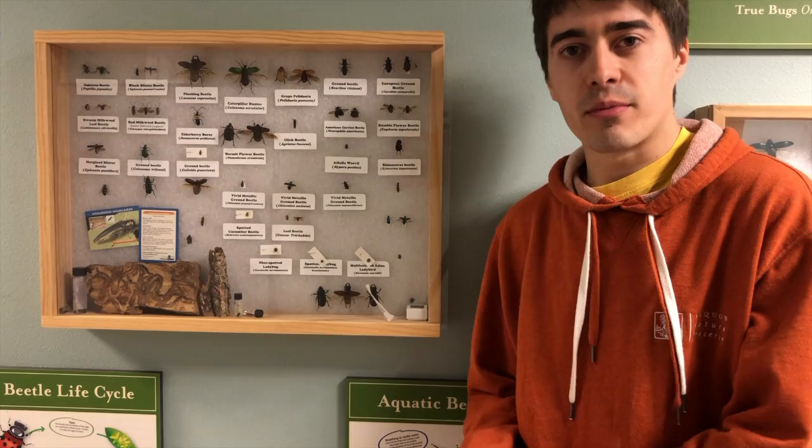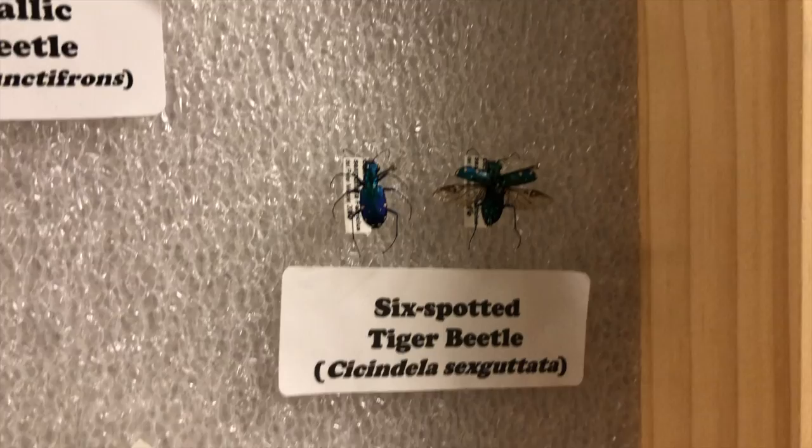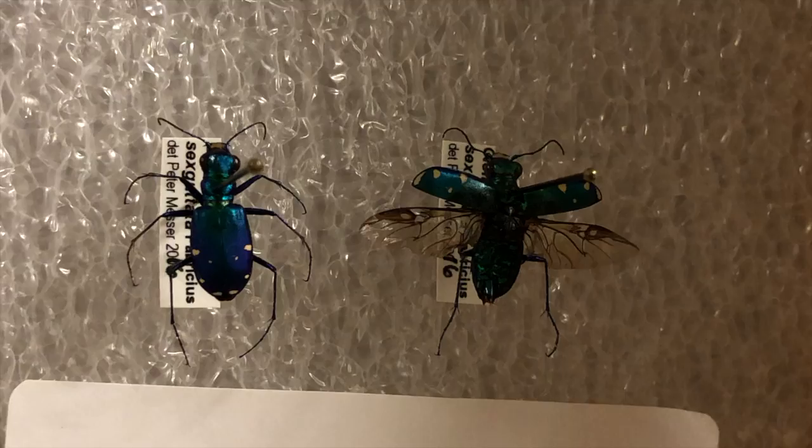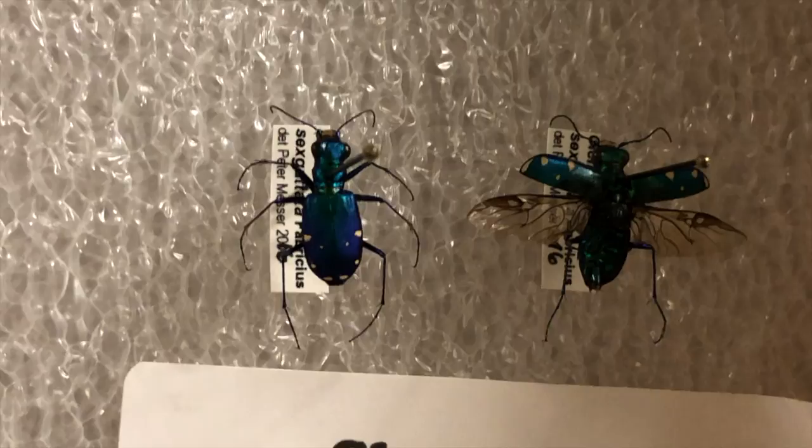So first up, this is a six-spotted tiger beetle. We have many different species of tiger beetles in Wisconsin and all throughout North America and all over the world. A fun fact, they are the fastest ground insect on the planet. So of all the bugs that run, these guys are the fastest. And you see they've got those long legs. They are very good sprinters.